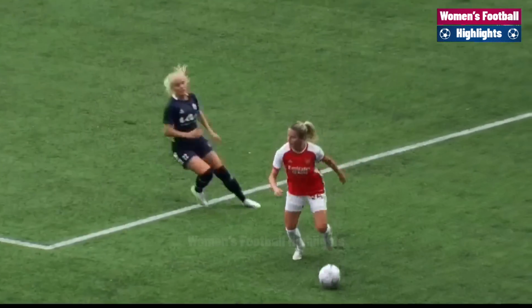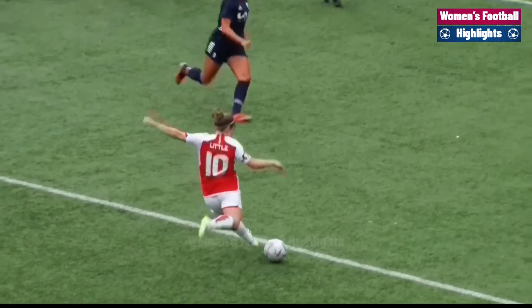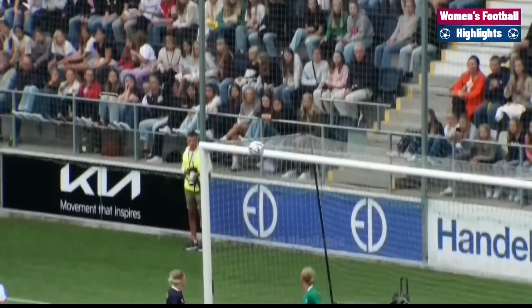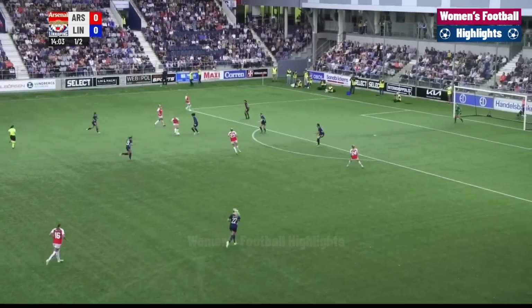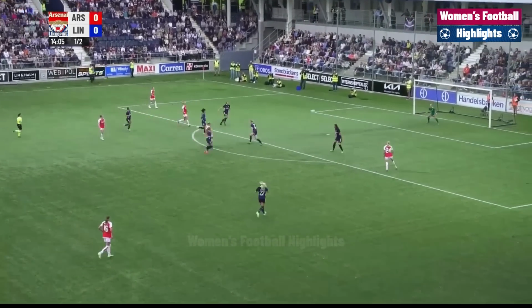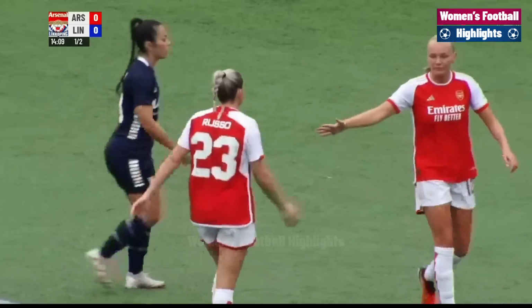Yeah, it's a great attempt by Kim Little there. Chloe Lacasse as well. You see this second touch, it just seems like the ball gets stuck underneath her foot. Right back to Little. There's one player you don't want to give it to, it's her. Russo with the effort. Lifted wide, another Arsenal corner.